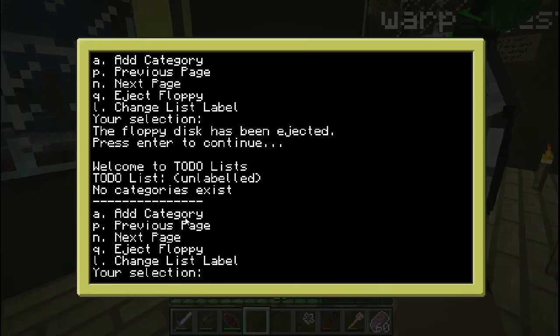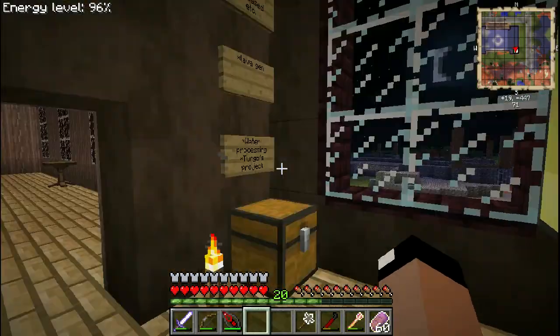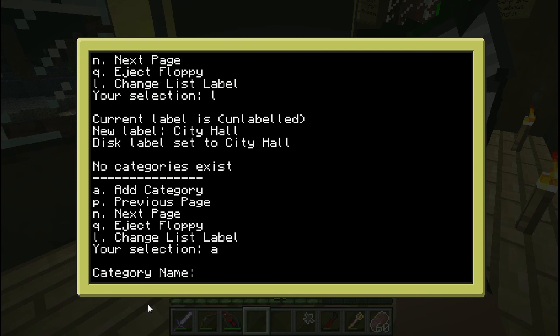What, add category? L for change label. Oh, hello. Again, kids, read first. RTFM. By the way, where's the manual? Yeah, sorry, I don't have that yet. This one's going to be the ever unfinished one. So categories, we've got offices.